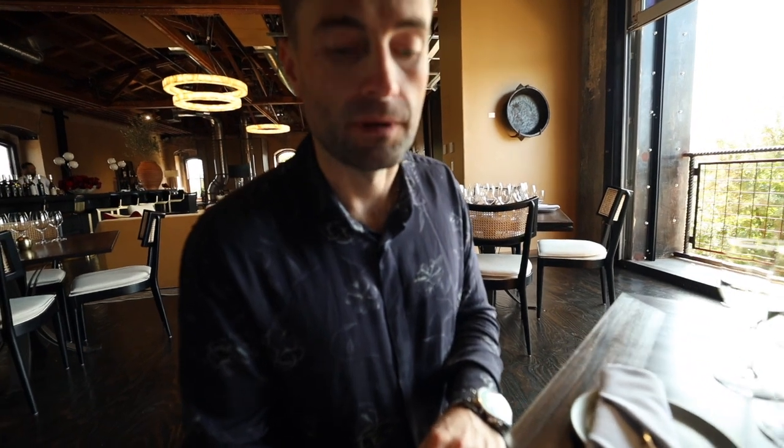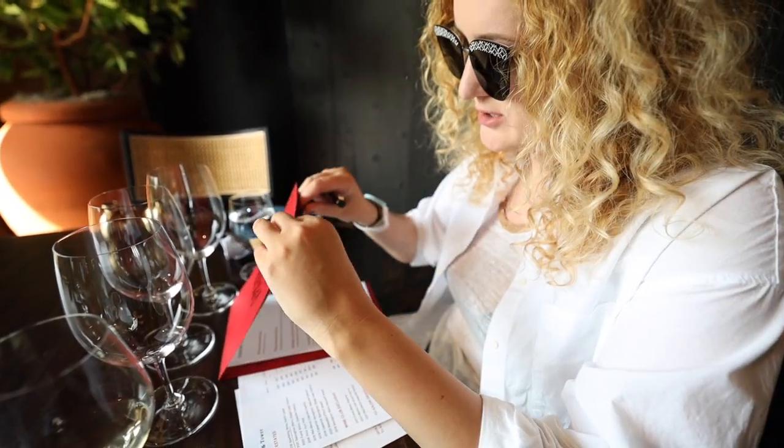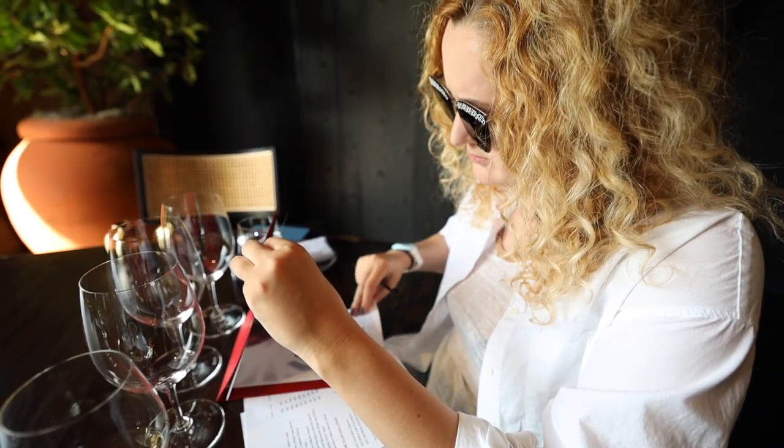Here we have a paper list with the names of the wines and this pen. If I like something, I can check it, oh, I love this one, and then I can order a bottle, or 2, 3. By the way, for all the wines, tastings and experiences, they have a retail price and a club price. So we can sign up and become wine club members. I'm not sure how much it costs. Probably it makes sense if you live somewhere around here.